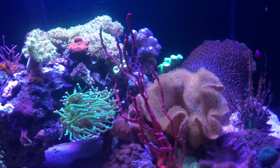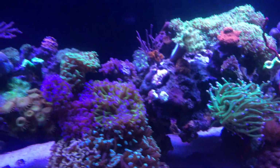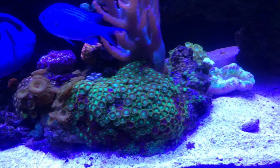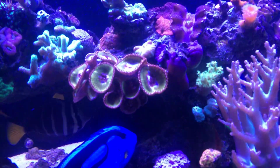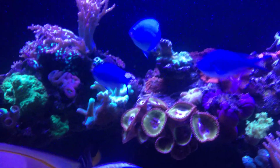For me, I'm not going to know all the technical names or all the fancy names of my zoas or anything like that. For me, coral is coral. I love it. It breaks my heart what's happening at the coral reefs, the temperature and everything.